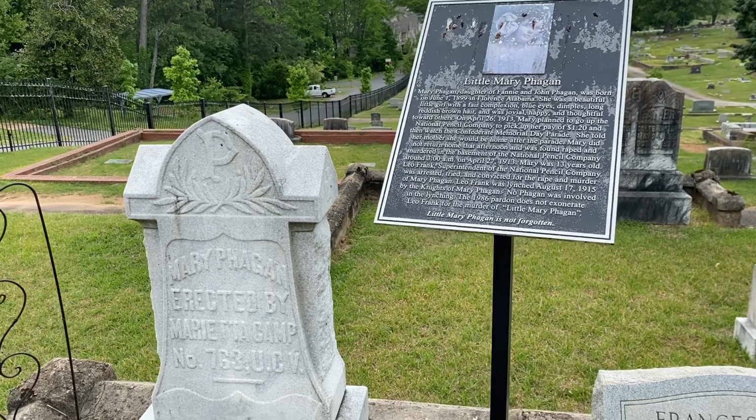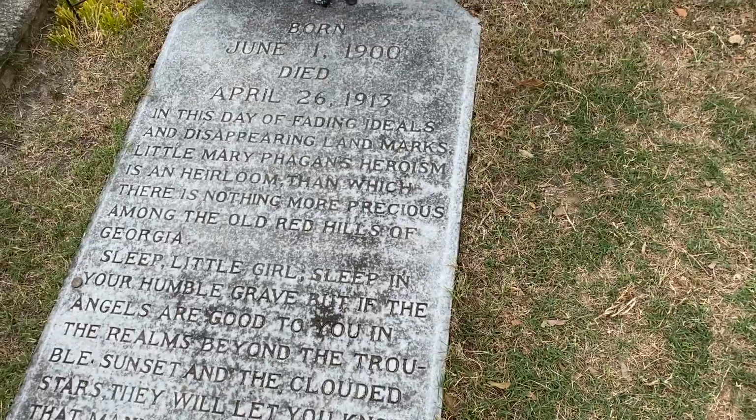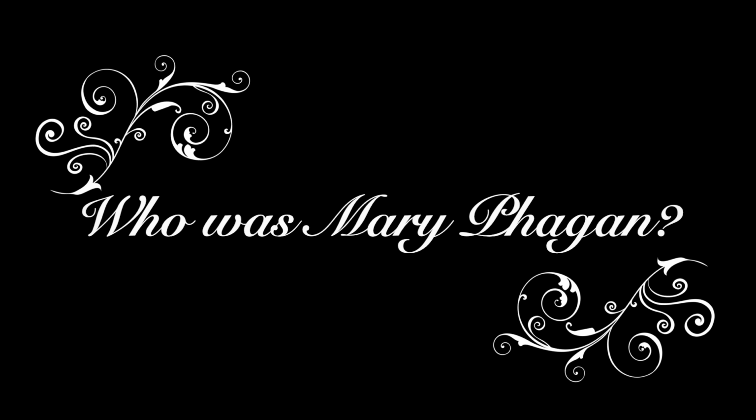Well, of course, Tommy found the grave that I actually came here to see. So we have to give him credit for that, I guess. So this is Mary Phagan's memorial. I'll take a picture because there's no way I'm going to try to read this right now. And then there is a plaque with her picture. Picture this: April 1913.